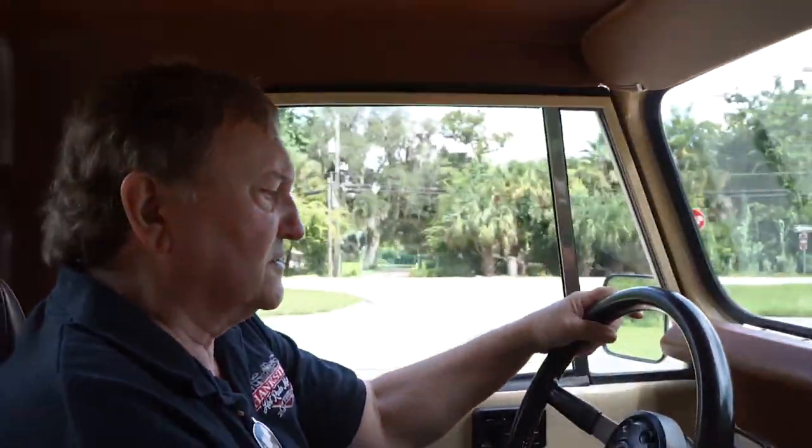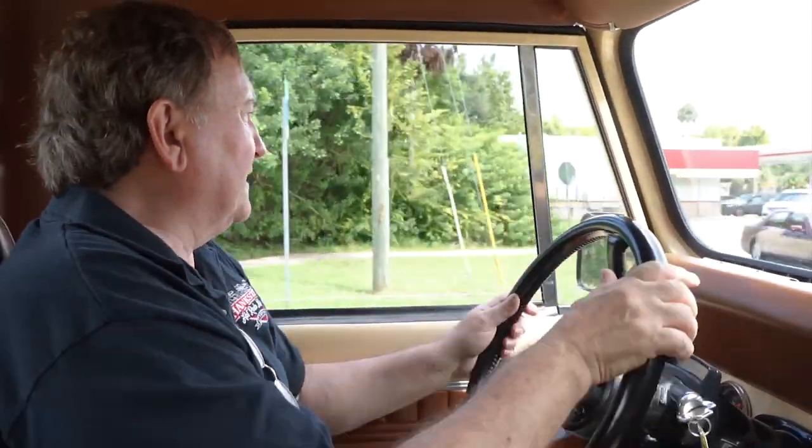But everything seems to function, including the radio. You don't get a clock that's working, so you'll have to use your wristwatch. But other than that, this guy is really a nice piece of equipment. I mean, fit, finish, everything.